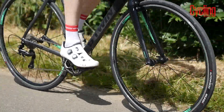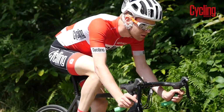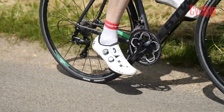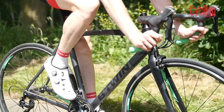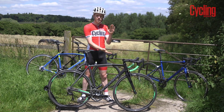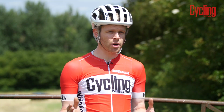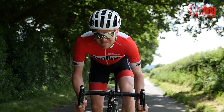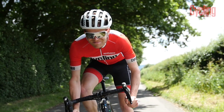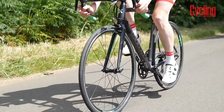After the frame, the next thing you should be looking for is the group set that comes with your bike. Now, the group set is a collective term that refers to the gears and brakes. Now, the spectrum of group sets that comes on £750 bikes is quite broad and generally starts at Shimano Sora, which is a lower tier group set, and goes all the way through Shimano Tiagra and up to Shimano 105 and SRAM Rival as well on some bikes. So if you can, shop around and see if you can find a bike with Shimano 105 on, such as this, because it really does make a lot of difference.